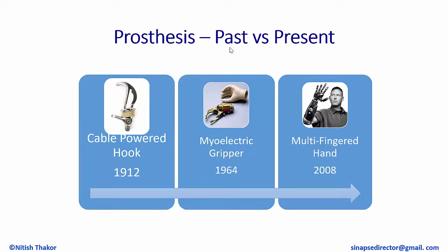So history of prosthesis is pretty slow, put it simply. It took about a century from a hook-like device to a dexterous hand that I showed you. By the way, India is also famous for what's called Jaipur foot. So it's a very economical or frugal foot or leg for people who have lost the lower limb. So in this case, we are talking about upper limb, and within a century, it kind of moved from hook-like device to now anthropomorphic, human-like hand.